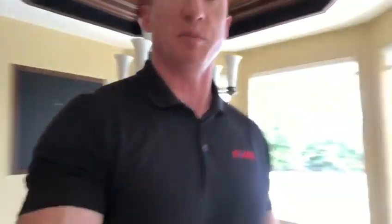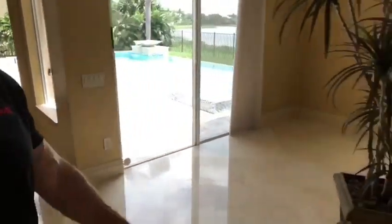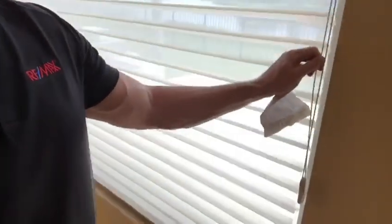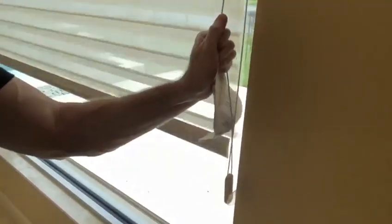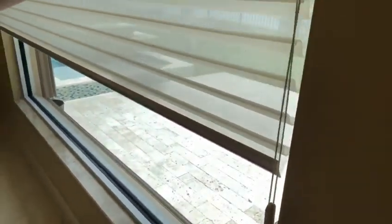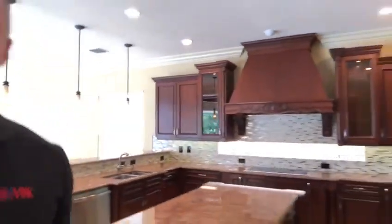And an amazing view. So you're in the kitchen, you're doing your cooking or whatever you're doing, and you've got a great view of the pool and of the lake. Which, well, I don't want to force it, but it would certainly be a cleaner shot of the lake if that opened. And again, I don't want to break anything, so I won't.